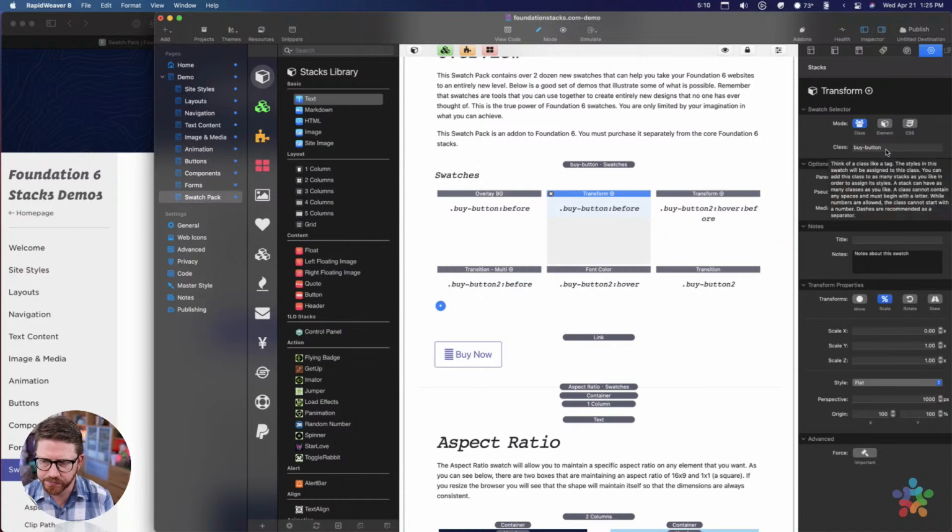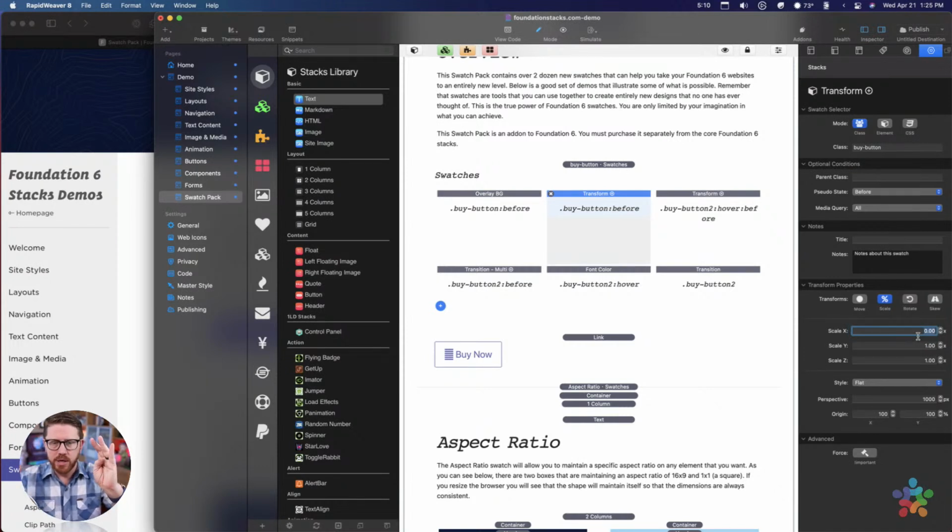If you look at this transform, it scales X to 0. So essentially, if you look at me right now, you have a square and it's setting the horizontal scale to 0. So it's squishing that overlay. We're targeting ::before button, which is what the overlay background swatch is, and we're squishing it.